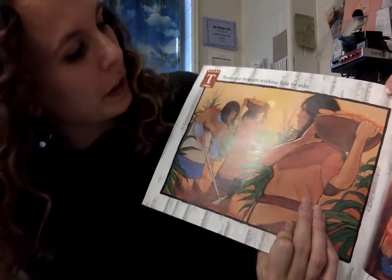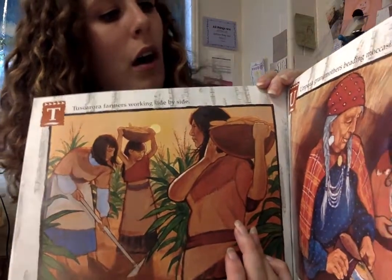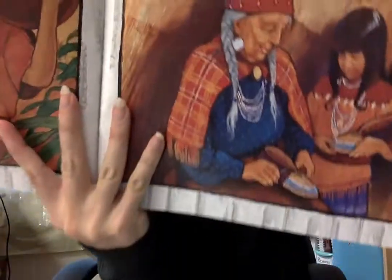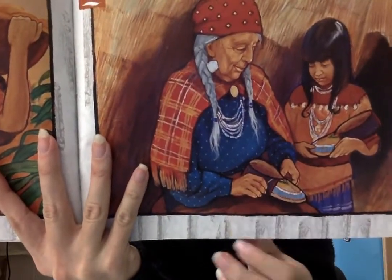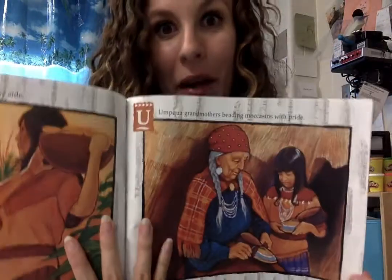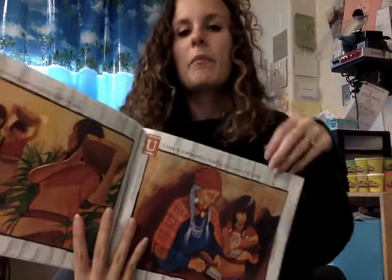Tuscarora farmers working side by side, again in the nature. U. Umpqua grandmas beading moccasins with pride. And moccasins are soft shoes that they wear that are very warm. I have some that I wear in the winter. They're great. Oh, I did have some. My dog chewed them up.